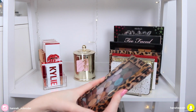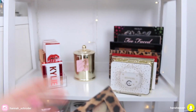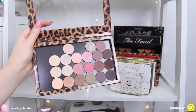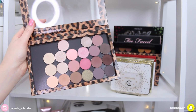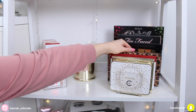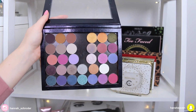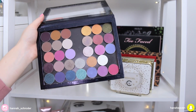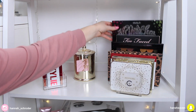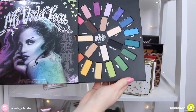Then I have all of my Makeup Geek shadows in a Z palette now. I'm just obsessed with their foil ones in particular, I should say. Then I have a bunch of Morphe single shadows in this particular palette. They're actually really nice. They're not my all-time favorite shadow formulation, but they are very nice. So I wouldn't recommend not buying them, but I would rather spend extra money and buy Makeup Geek, for example. Then this next extra large Z palette is also all Makeup Geek shadows. There's a bunch of matte shades and also some shimmers in there. Then I have the Too Faced Little Black Book up the back, and then I have the Kat Von D Mi Vida Loca palette. This was a limited edition palette, and it is so stunning.